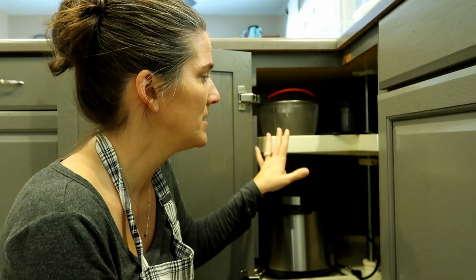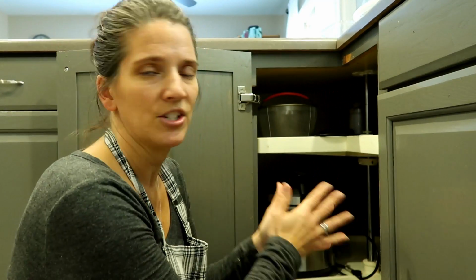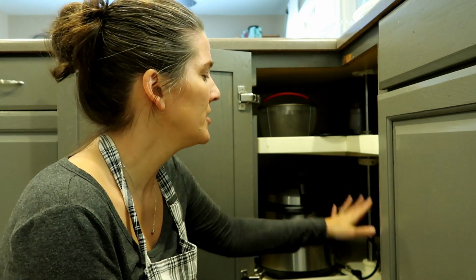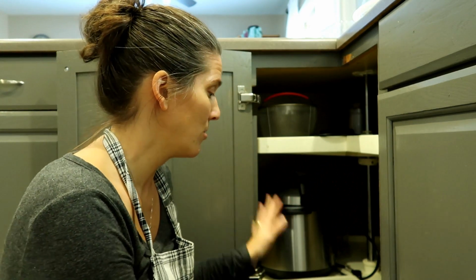So this cupboard's kind of empty. Used to have the hand mixer in, and used to have it shoved full of so much stuff, and everything was falling off the sides. This is pretty good now, but like I said, there's room for the air fryer in the bottom, which is nice. So that's what I keep in my corner cupboard.